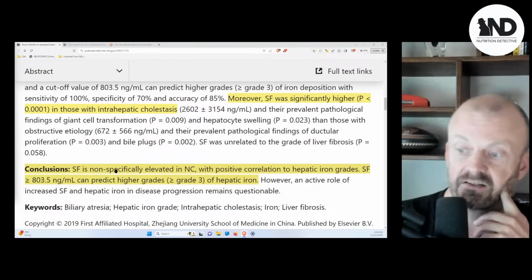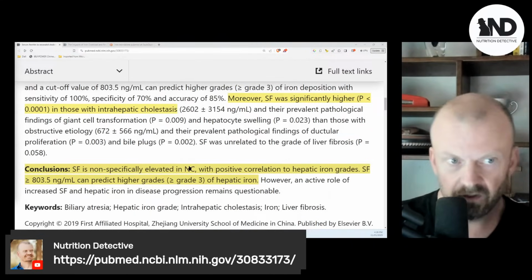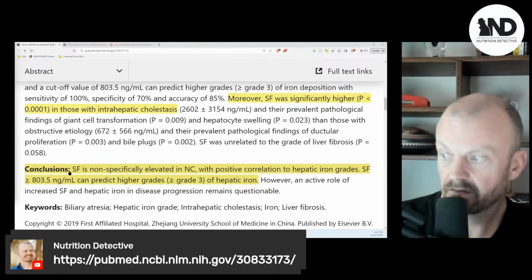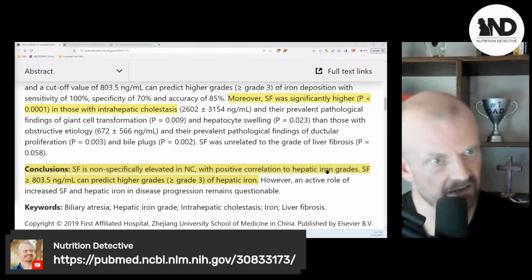Conclusion: serum ferritin is non-specifically elevated in neonatal cholestasis with positive correlation to hepatic iron grades. Neonatal cholestasis, leaking toxic bile into the blood. Higher serum ferritin, leaking toxic bile with ferritin in it into the blood. With positive correlation to hepatic iron grades, correlating to how much iron is stuck in the liver.